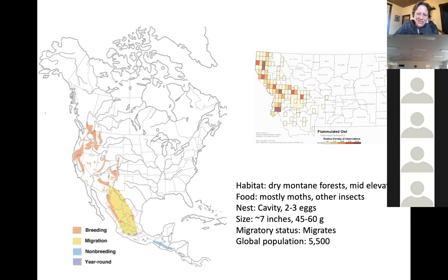So pretty small population. It's a species of concern here in Montana, partially because we just don't know that much about them. And the fact that they eat insects is a bit concerning because we are seeing pretty major declines across all birds that eat bugs. And you can see, over here, they're pretty limited to Western Montana.